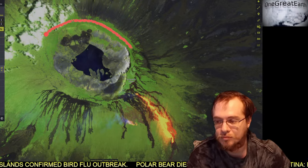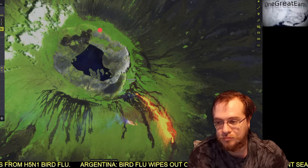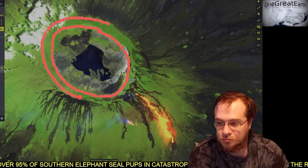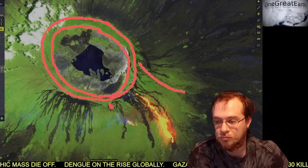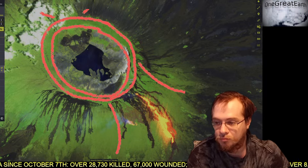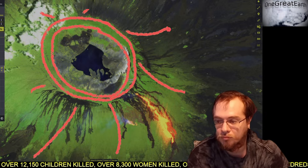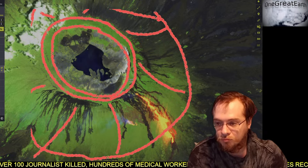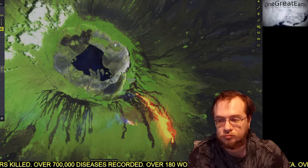This is not the volcano here. This is the crater having this massive summit here. A little bit more inside. And then you have the volcano. I'm not getting the entire circle, but I can move that.